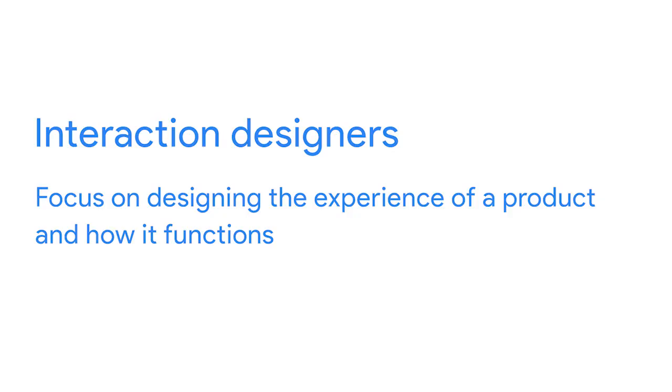Let's start with interaction designers, who focus on designing the experience of a product and how it functions. They figure out how to connect the user's needs and the business's goals with what's actually feasible to build. As an interaction designer at Google, my team and I are responsible for defining the user experience for security and privacy-related tools. In my world, users always come first.